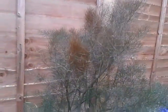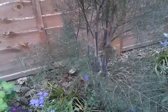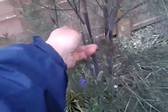Fennel. Really doing well. Considering this was a plant I put in the ground because it was on its last legs, it's really done well.